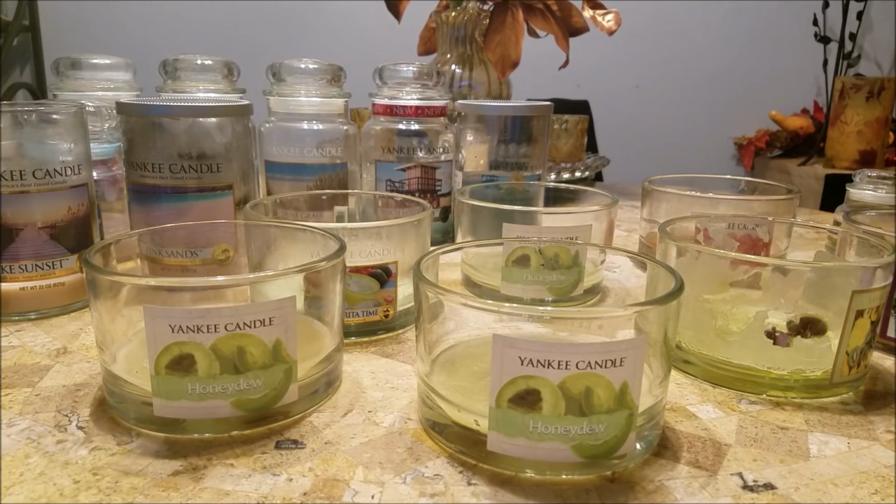Now, I have been on a mission to burn up my 3-wick Yankees. I don't think I said that right, 3-wick Yankees. Now these I actually do get good throws with. The problem with the 3-wick is they take forever to pull out.